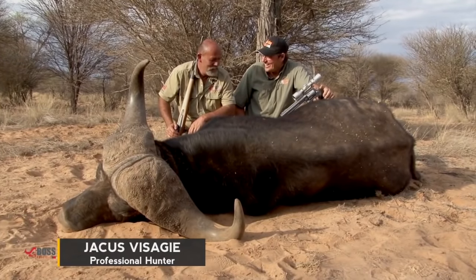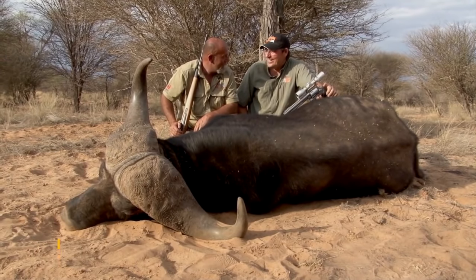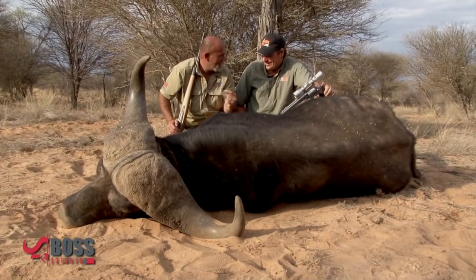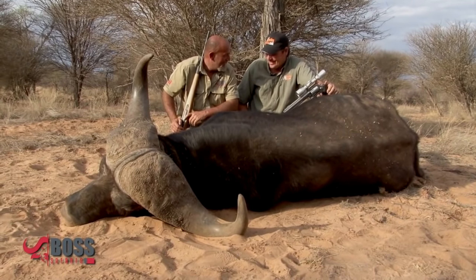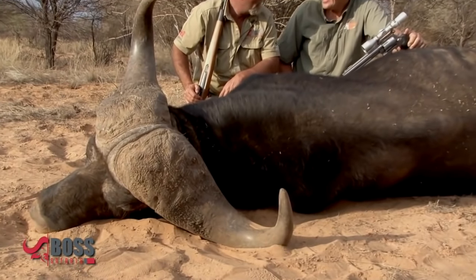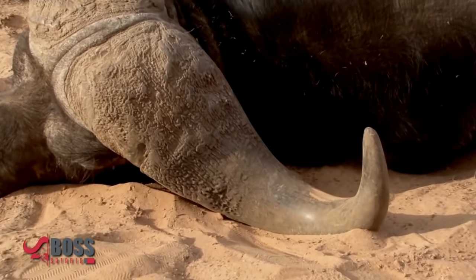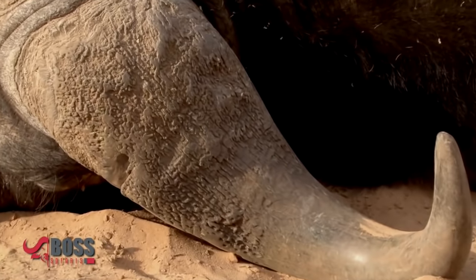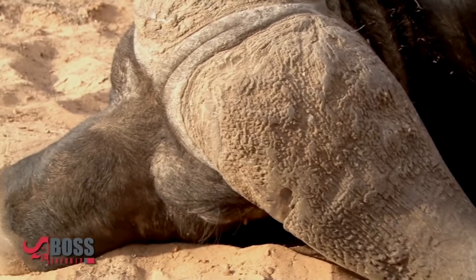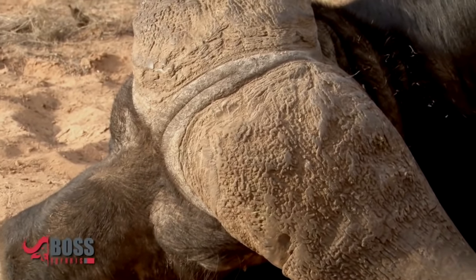Derek, you started on this buffalo yesterday, and you almost got him, and he just disappeared on us. Yeah. And this morning, we started on him again, and then we found the lion tracks. Yep. And then fresher lion tracks, and then we went lion hunting, and Jared got his lion. And we went for brunch and came back a little later.